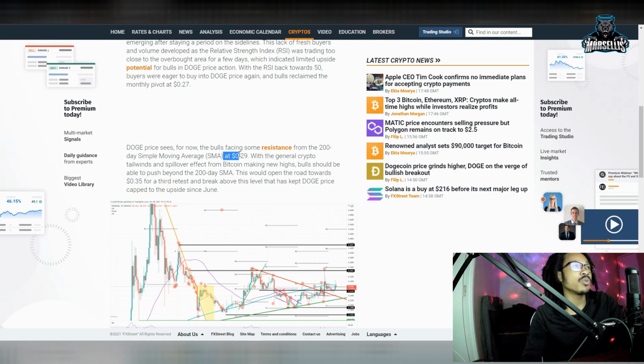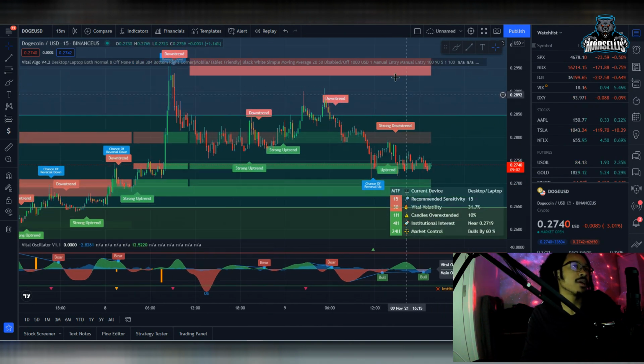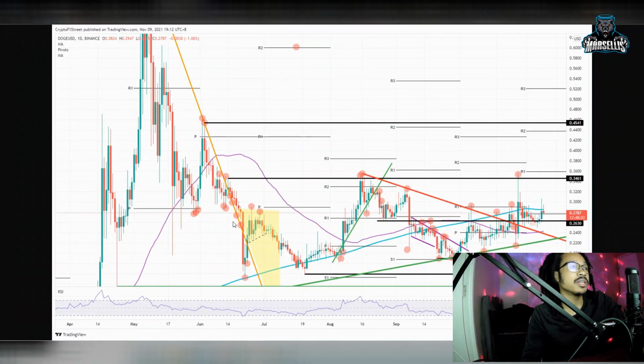And like they said, with the 29 cents simple moving average, that's pretty much where we have some resistance. That's why you see the red area there. That's pretty much showing the supply and demand, showing less demand at the red areas. So you got to keep that in mind. Now, over here, you can see this would open the road towards 35 cents for a third retest and break above this level that has kept Doge price capped to the upside since June.